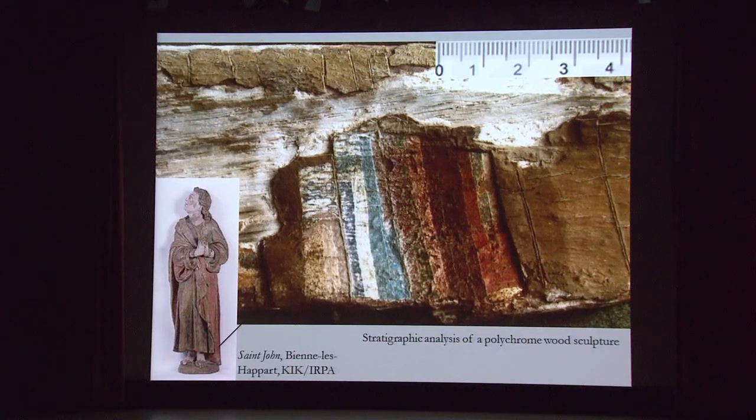The nature of polychrome sculptures was particularly well suited to this approach, since over centuries, many sculptures suffered from repainting in order to make them more appealing or for reasons of changing tastes. A return to the original surface by removal of multiple layers of repainting approximated the uncovering of strata in an archaeological excavation. And so here you have what is called a stratigraphic analysis.